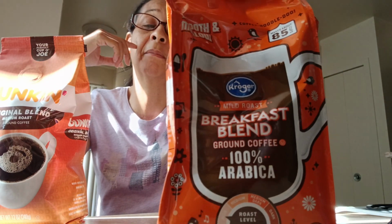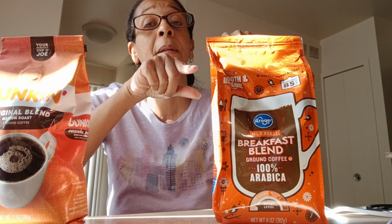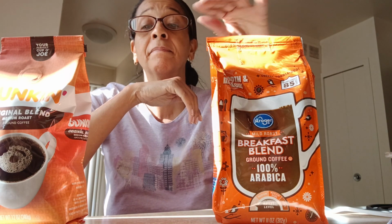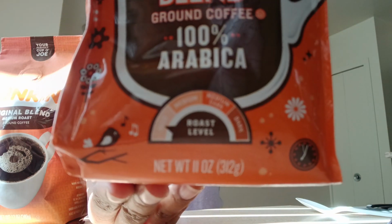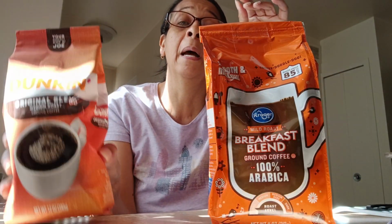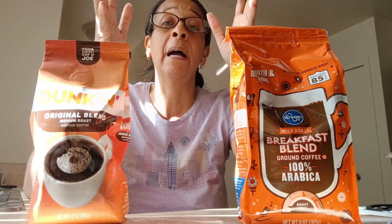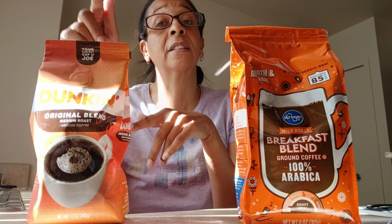Okay, the breakfast blend. Kroger size used to be a little bit bigger, like 12 ounces. And you look at the bottom, 11 ounces. This is still the same, but I would not be surprised. This is some of the coffee that's probably been on the shelf for a while, and probably once I get a new batch, the Dunkin' is probably smaller as well.